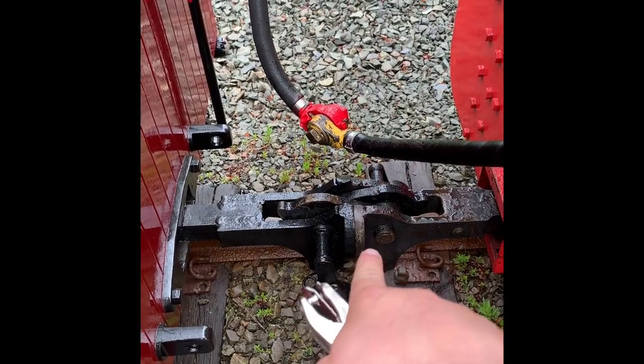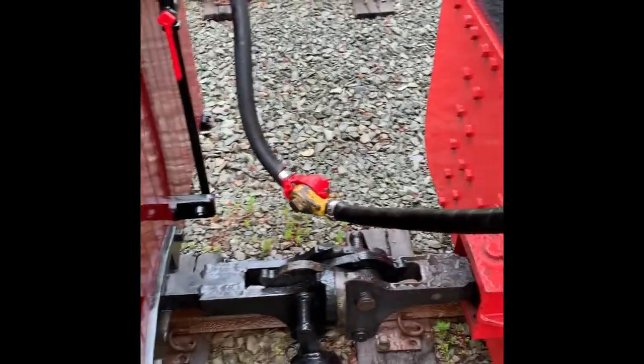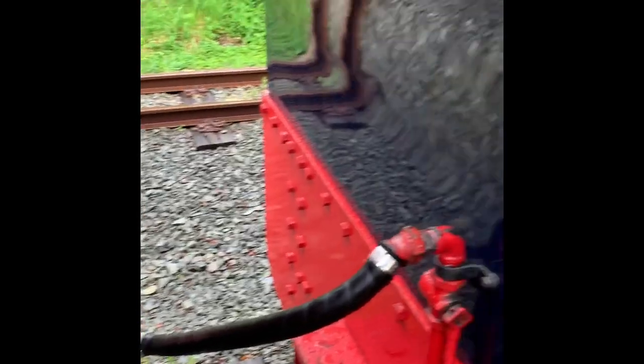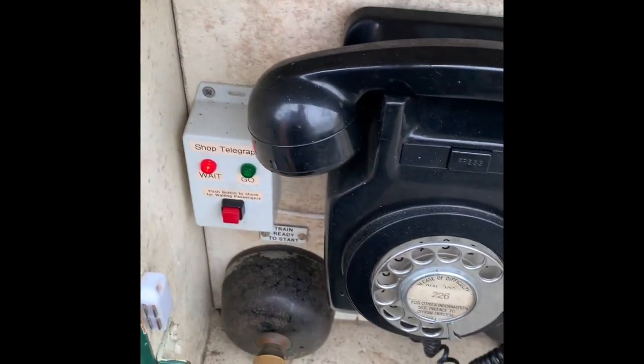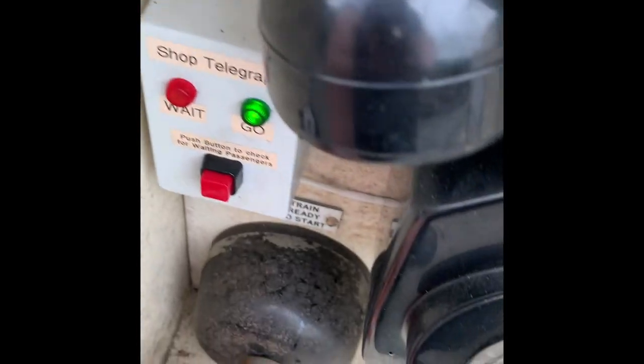I'm hoping we're getting loads of passengers today. Also ensured that all the pipes are connected and there's continuity in the pipe. So yeah, this is our locomotive today. So we're good to go to the telegraph shop. We've got the green light, we've got the bus map.